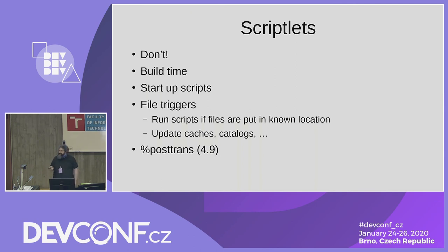Who still has scriptlets in their packages? Yeah. It's hard to get rid of them, but we got rid of a lot of them. So please, if you can, avoid them. Try to do things at build time. Try to do it in startup scripts so you at least don't slow down the updates.